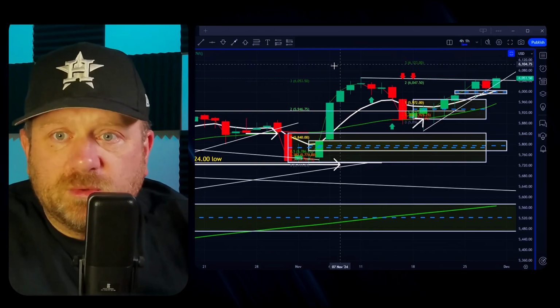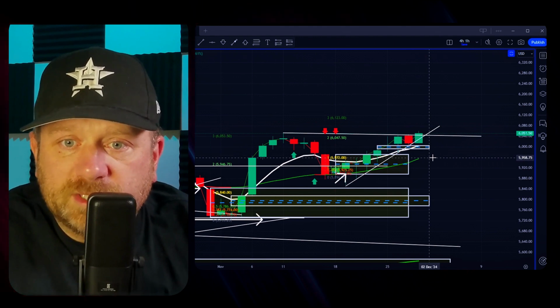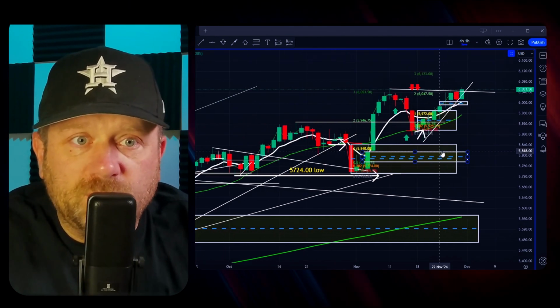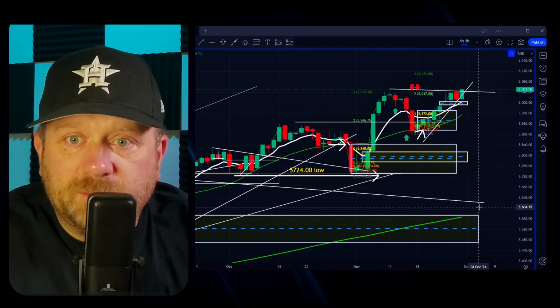All right, so now either we're going to pop into new all-time highs and keep flushing into this 6123, or we're going to come back and test this 20-period simple moving average, and then the real big move, which would be on the daily chart, is if we move down into this order block down here. That would be a big move down.